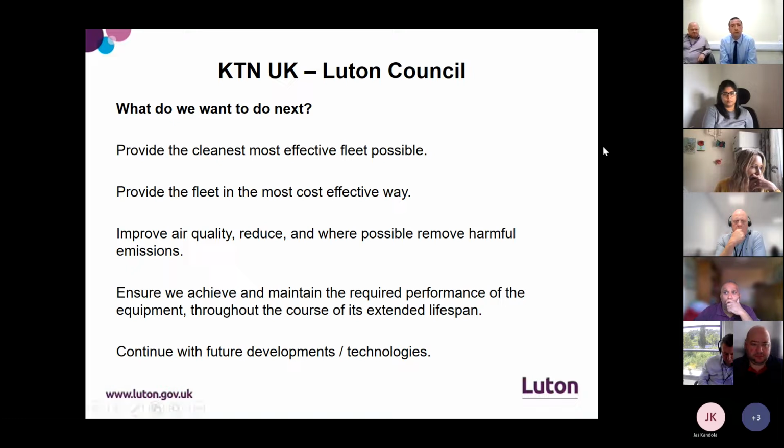We want to improve air quality, reduce and wherever possible remove all harmful emissions. Now we know that that's not going to be possible on some specifications and variations on that, but we want to achieve the maximum reduction possible from this project.